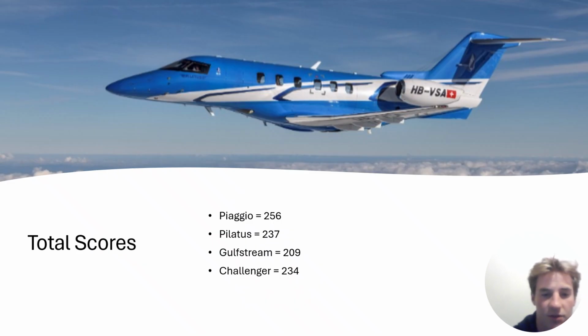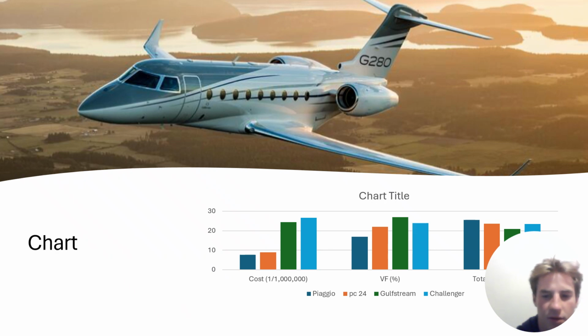Next up, here are our total scores. The Piaggio scored a total of 256, the Pilatus was 237, the Gulfstream was 209, and the Challenger was 234. So that score kind of shows a pretty good idea of what planes are up there and better in the rank.